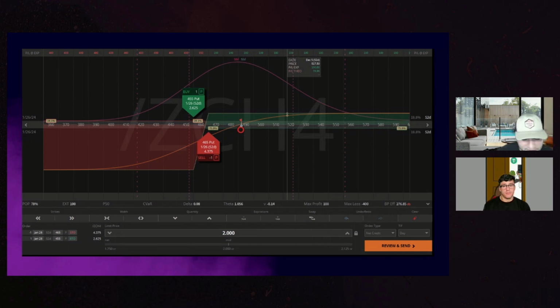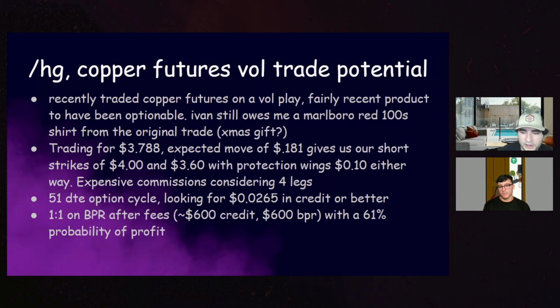Good thing we're talking about the casino, man, because you owe me the Marlboro Red 100 shirt from the original trade on copper. Is that going to be my Christmas gift? Because we got to run to the casino and rip that. You know what I mean?